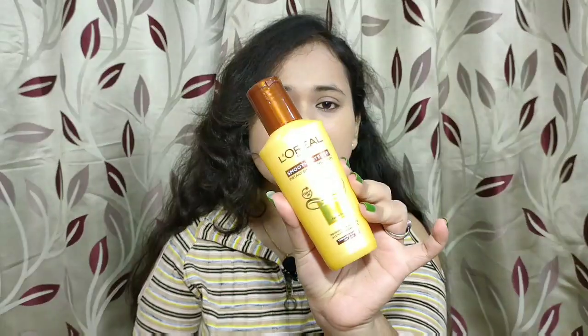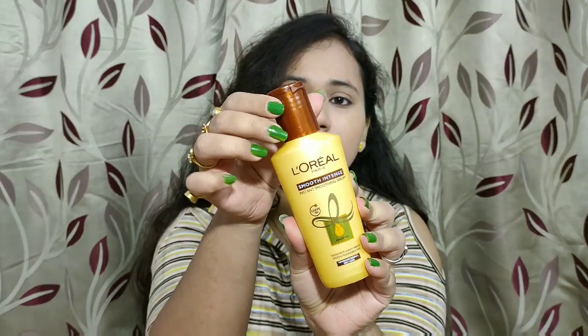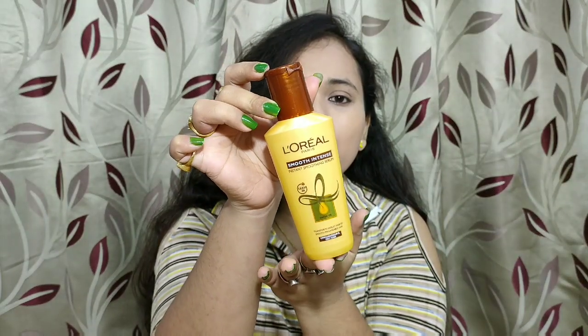So the serum that I use for myself is this. It's from L'Oreal Paris. The serum that I use is actually the L'Oreal Paris Smooth Intense Instant Smoothing Serum. A serum will protect your hair and make your hair look very shiny. I purchased this serum from the Flipkart online store, it costs me around 250, and it contains 100 ml. So guys, let's see a video of how to apply a serum onto your hair.